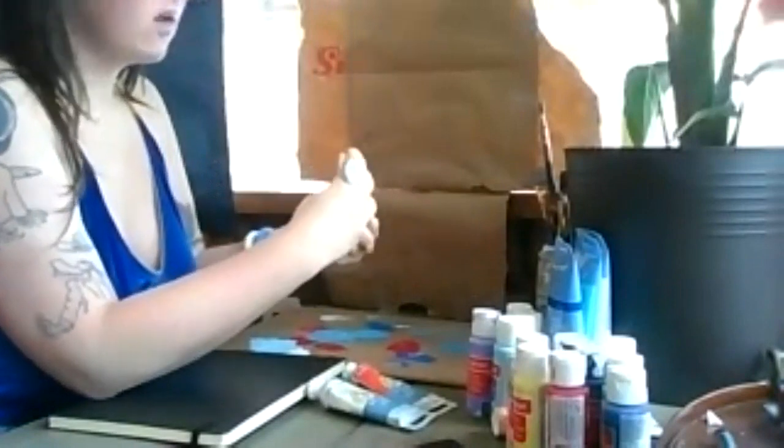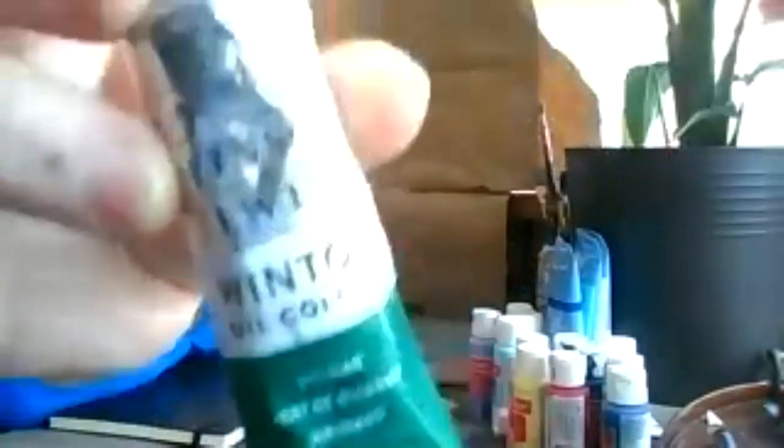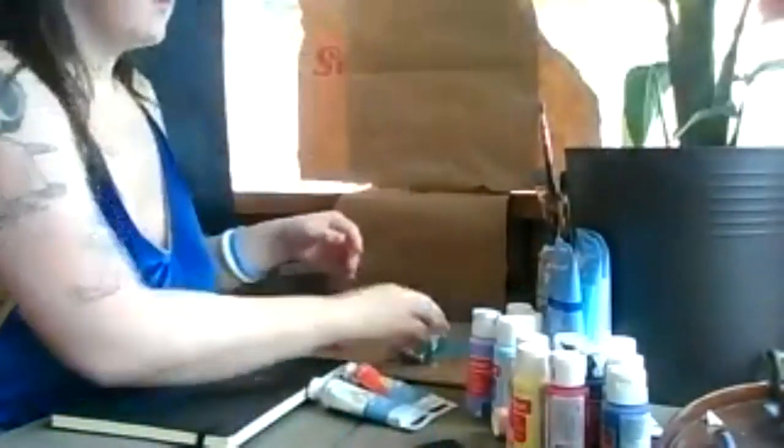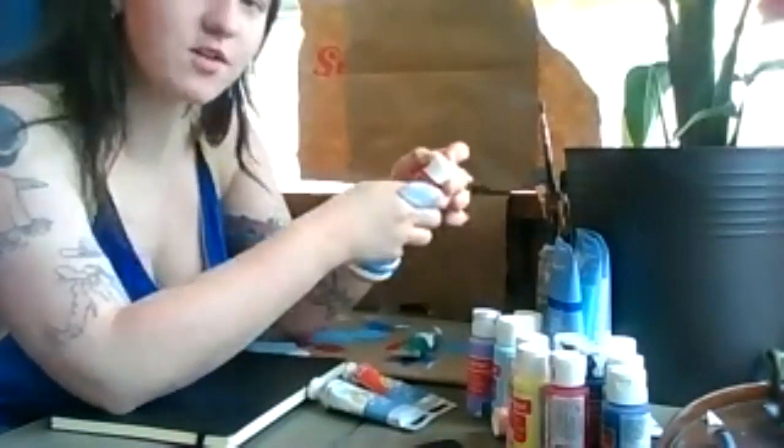Should I get started in a few minutes? Let's see. Today I'll be using some green. This is Viridian. Can't really see because of the light, but it's an oil color. It's the only oil paint I have. I don't use oil often because it takes quite a long time to dry. And then the rest I have are acrylic paints.